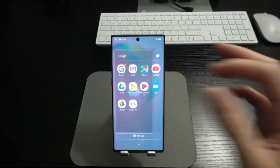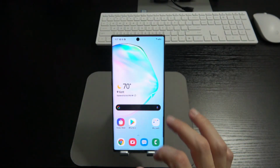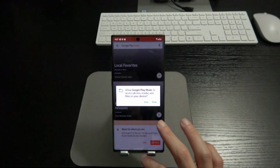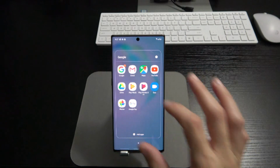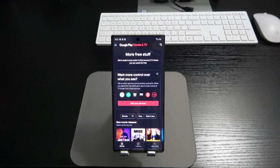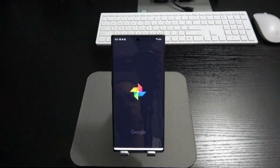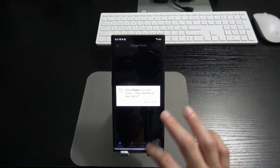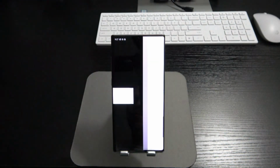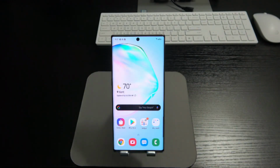All right, now Google Drive. Okay, boom, pops right into Drive. Play Music. All right, pops right into Play Music. Play Movies. You know, these are big files, things need to load up real quick. Okay, there's that. Duo. Photos, which I haven't gone into any of these applications yet, so none of that stuff's going to be there, but you see it goes into it very quickly. And then here is GPay. Okay, but I'm pretty sure most people will probably be using Samsung Pay since it is a Samsung device.